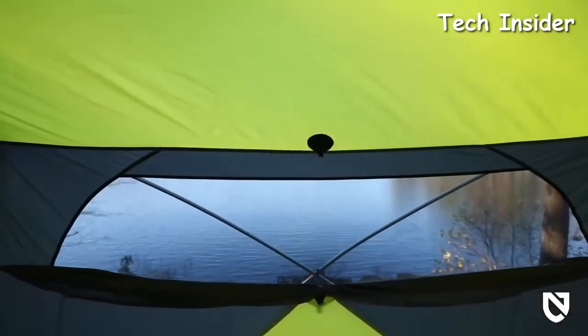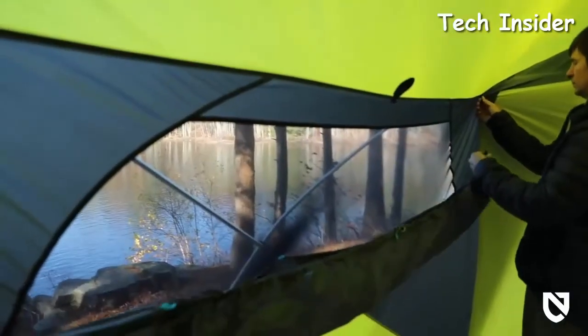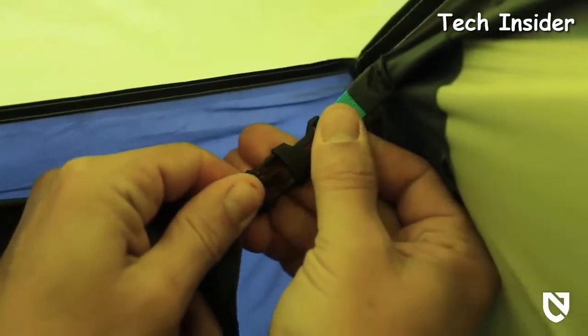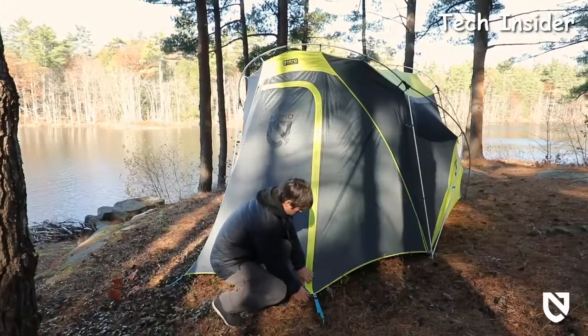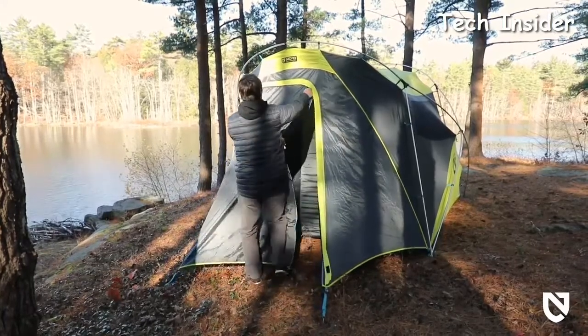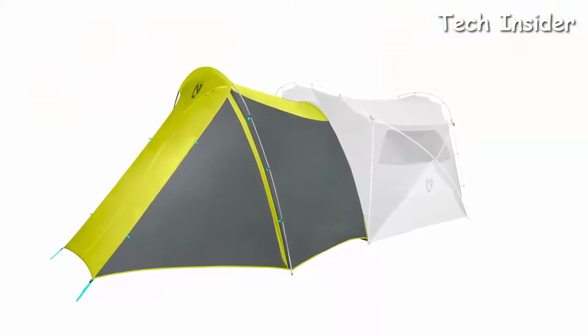Panoramic windows with no-see-um mesh offer great views and ventilation when open, and close easily from the inside with updated buckles for privacy and weather protection. Wagontop's walk-in height vestibule offers plenty of extra space, while our additional garage accessory extends your storage possibilities even further.